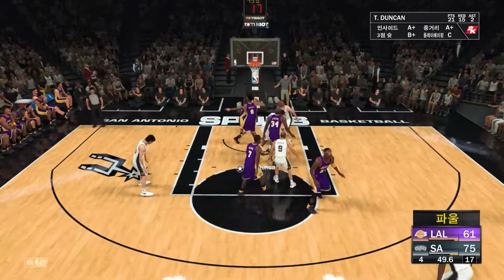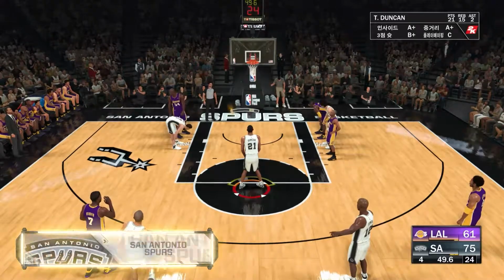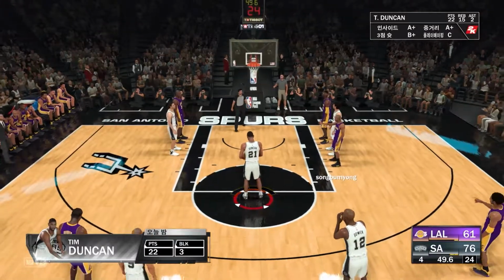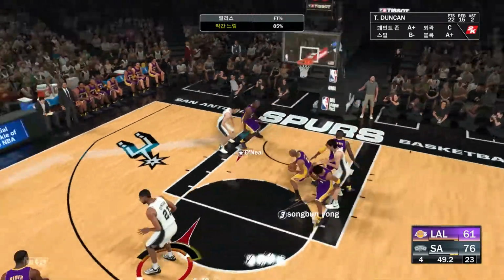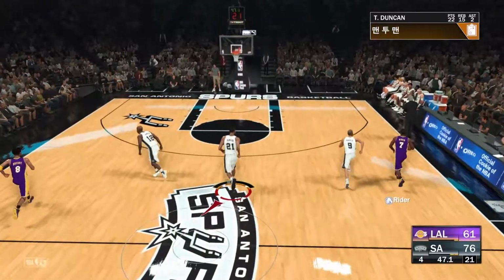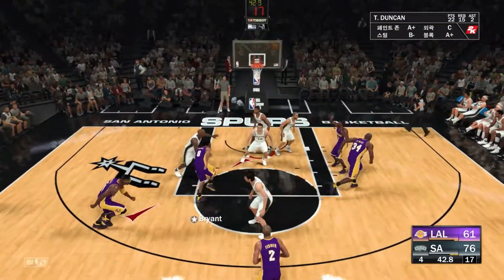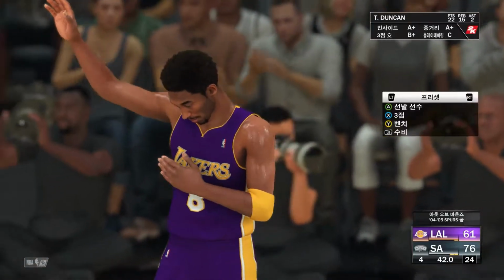To the middle. Here's Duncan. And he's fouled pretty hard on that shot, but he's got the chance to pick up the points at the line. All the officials are all over that one. That one misses. On the wing, Bryant. Lakers working the ball around now. And it's going to be out of bounds. The Spurs will take it.